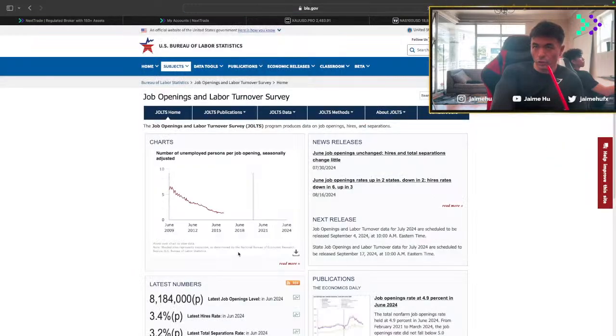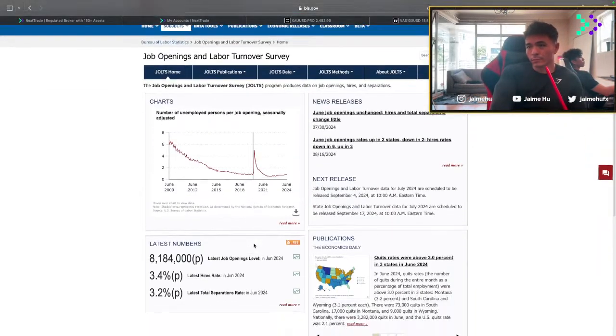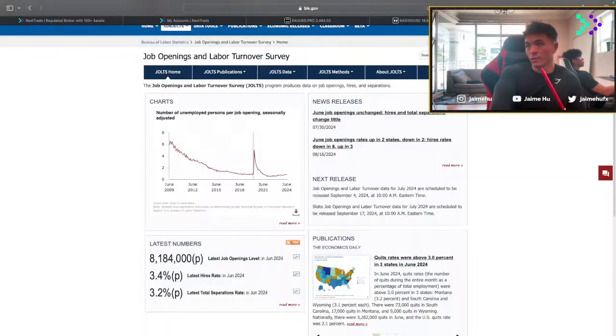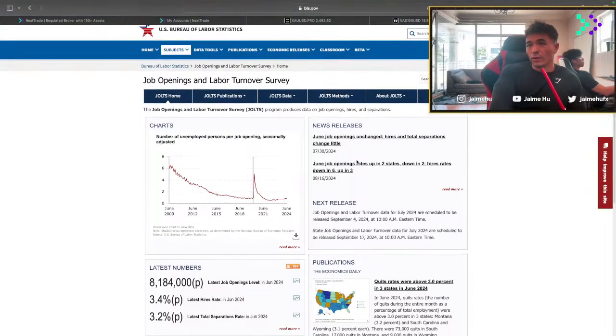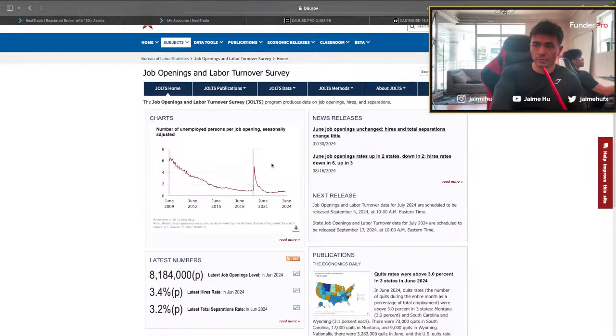So let's take a look at Jolts. Previously it was 8.184. The forecast is 8.1. All right, so they've seen a slight decrease in Jolts. Jolts, the Job Openings and Labor Turnover Survey program, produces data on job openings, hires, and separations.